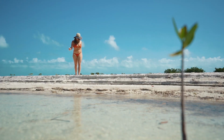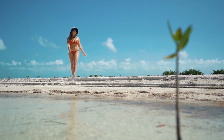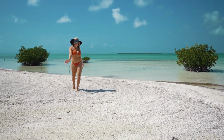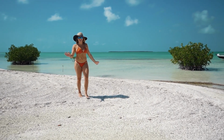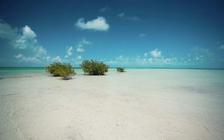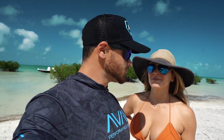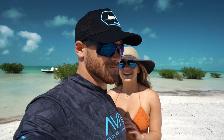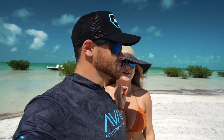So this is a little beach out in Florida Bay that we had just discovered, and I had the camera with me, and I was like, dang, man, if I'm gonna end a video anywhere, I'm gonna end it here because it is just so beautiful. I mean, it's nice, hard, white sand. It's sunny, the water's a perfect temperature. You've got a nice breeze going, so it's not too hot, but it feels perfect.